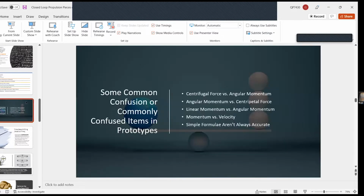Some commonly confused items in the prototypes: centrifugal force versus angular momentum. Centrifugal force is just that outward force. A lot of people, even today, still deny that it exists. Angular momentum, however, definitely exists. It's proven, it's seen, it's workable, and we can do the math for it, but we're not going to do that today.